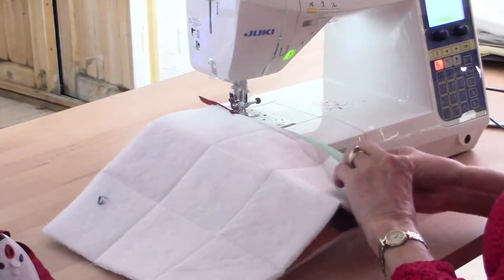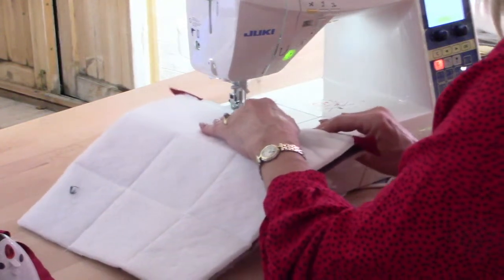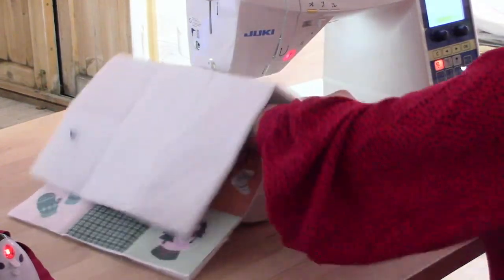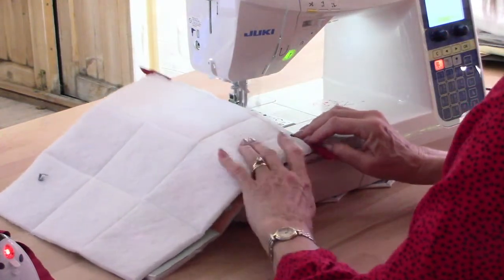And again, when I'm coming up to the slider, foot up, you may have to fiddle around under here to get hold of it and move it out of the way. And then we'll carry on.